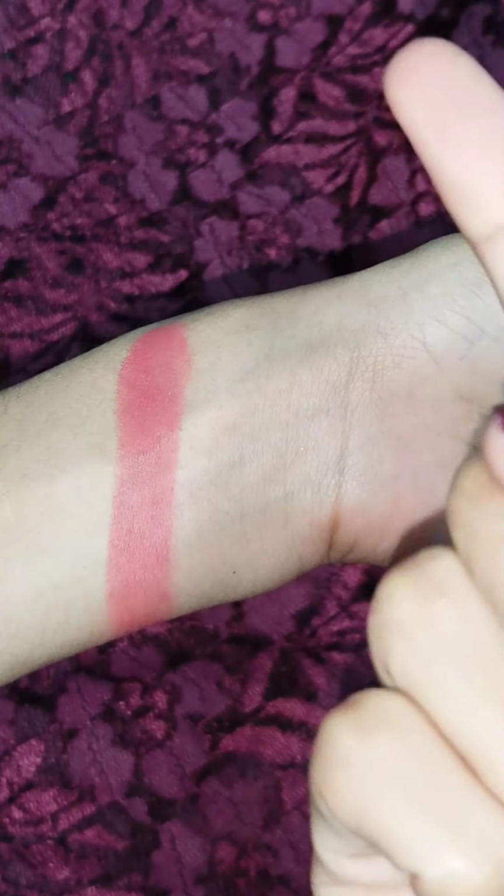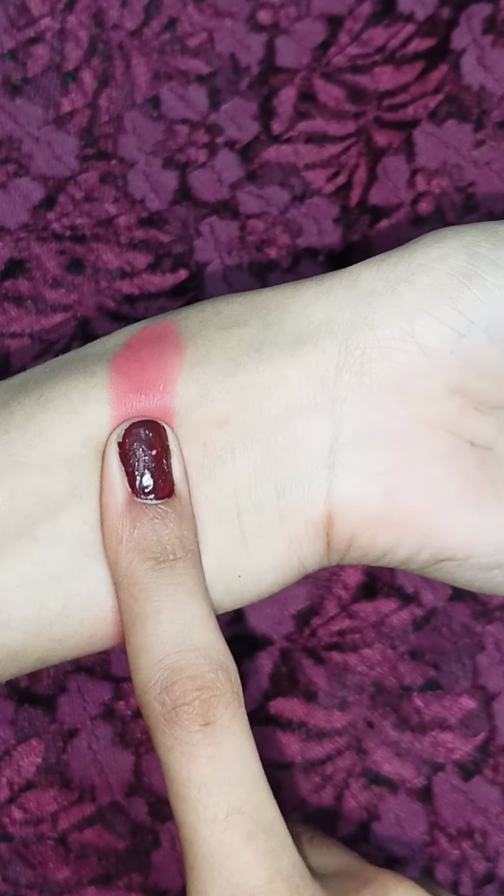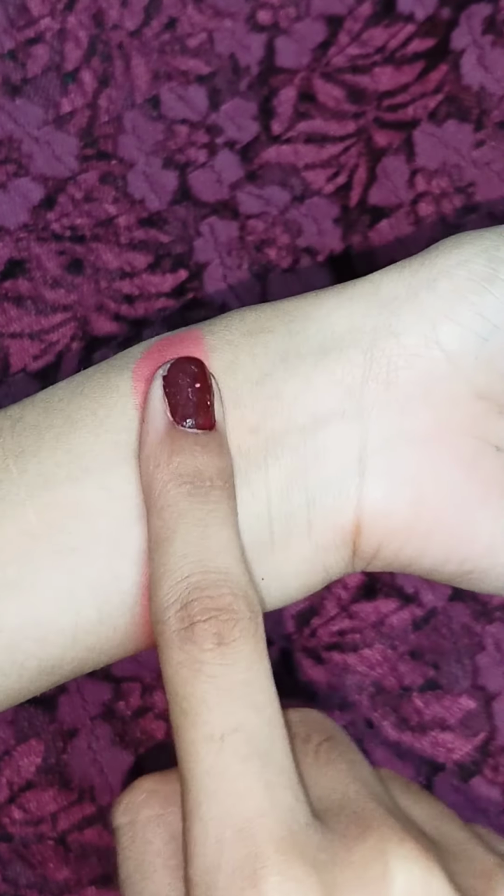Also, now I'm going to test whether it's matte or not. See, I'm putting it on my hands and it's very clean. It means it's very highly pigmented. It's not like, as you're able to see, so many normal lipsticks which get roughed up or wiped out while using. I applied it on my lips also, and it works amazing. It will work for 7 to 8 hours.